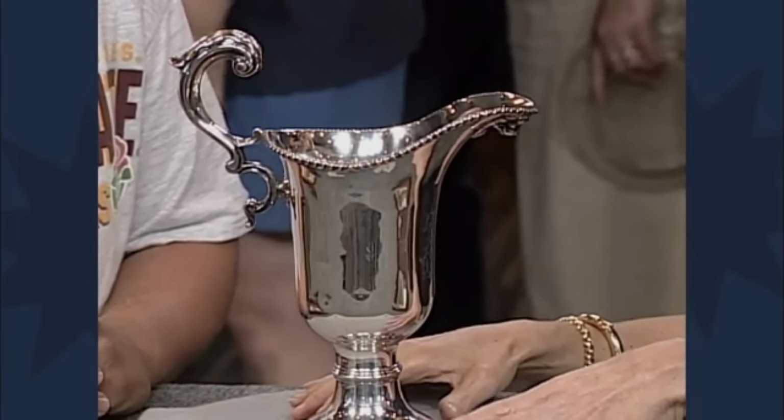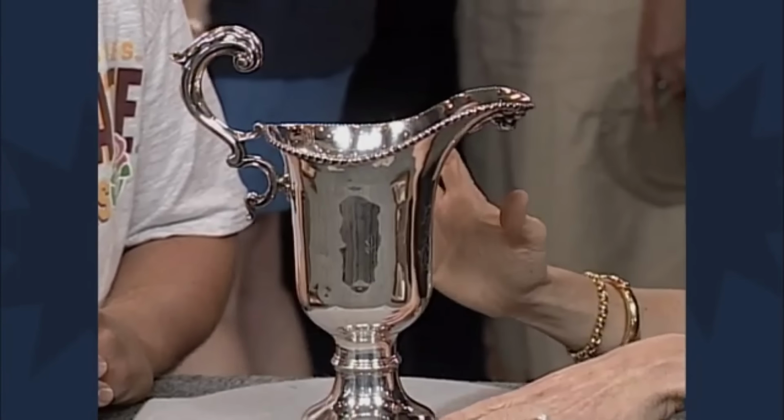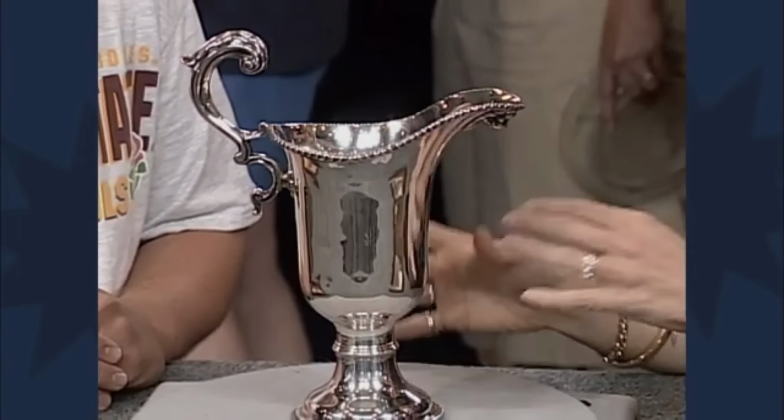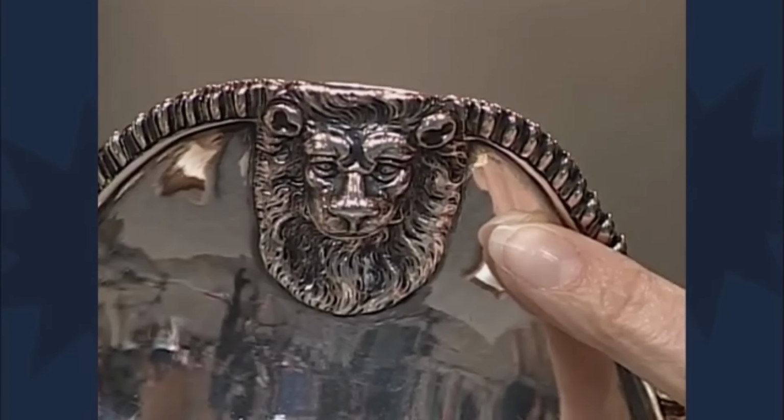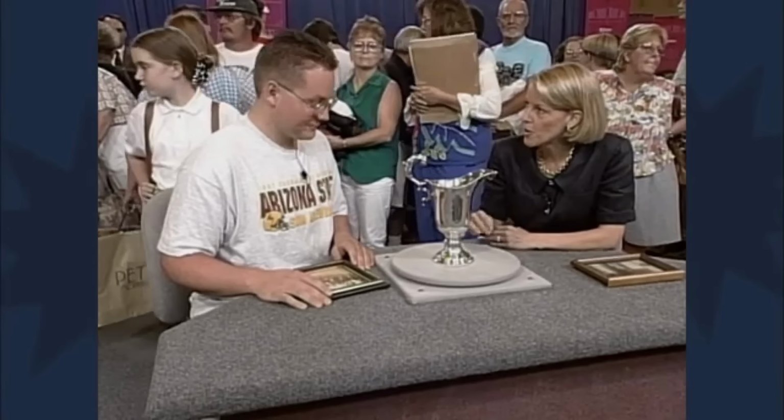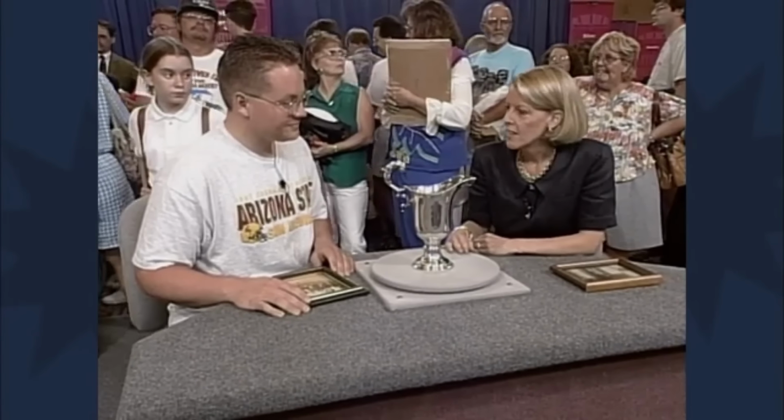The pitcher is a rare form used for display on a sideboard, accompanied by a basin for rinsing. The lion's mask decoration under the spout adds to the piece's uniqueness. This item has a collector's value of around $10,000. Wow.